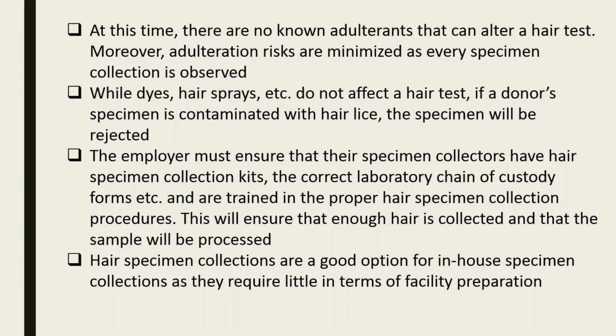As an employer, hair specimen collections are a good option if you decide to do in-house specimen collections, because they are non-invasive and require very little in terms of facility preparation. They're not difficult at all to collect. You can just pull the donor into a private area. You are provided with training, and then you just collect the specimen, protect the integrity of their privacy and confidentiality, and it is sent off to the laboratory in a prepaid FedEx lab pack with a prepaid air bill. So in-house hair specimen collection is a good option if you choose to go that route.